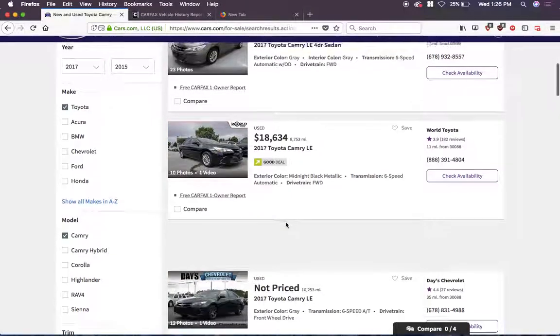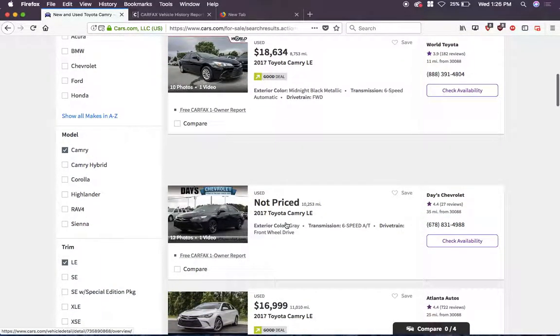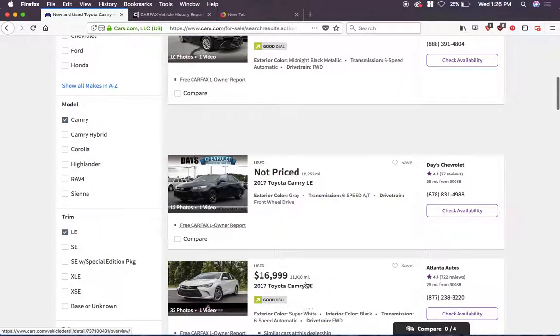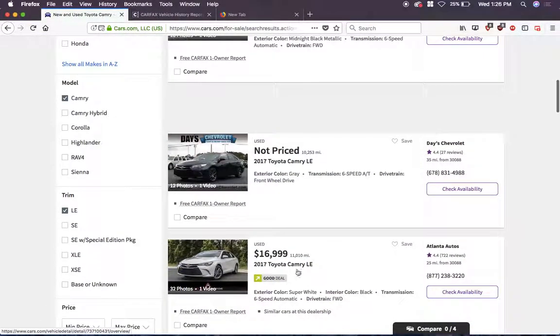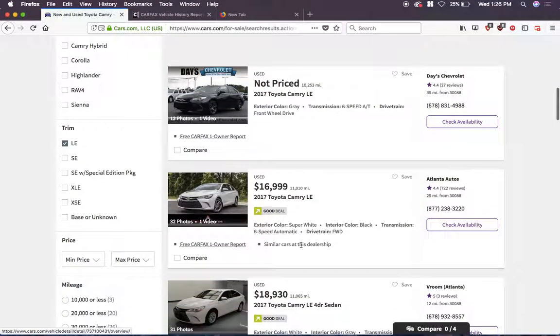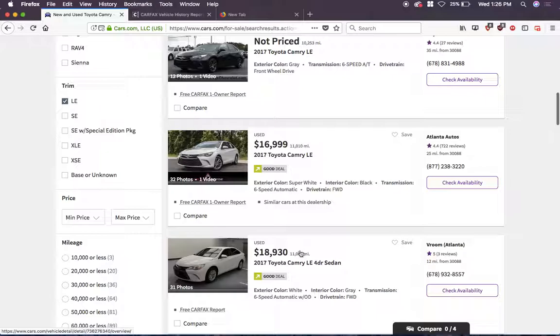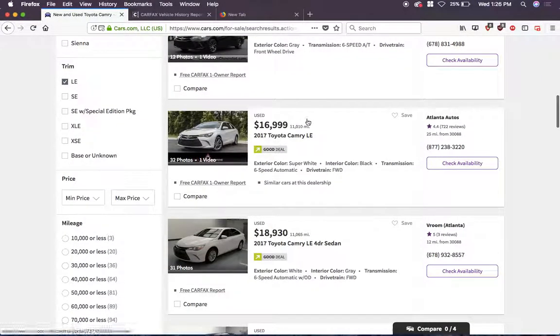16.9, and this has 11,000 miles on it. Okay, so automatically this one's going to jump out at me. So let's see what else we got. 17 LE, 11,000. Okay, another, again, prime example. Look at this. I mean, why is this one almost $2,000, or just under $2,000 more? Why?